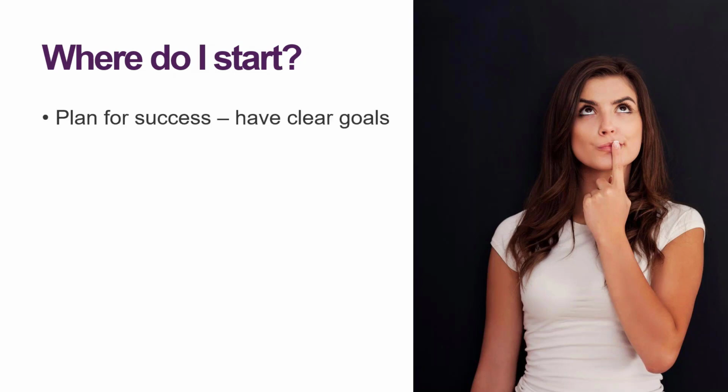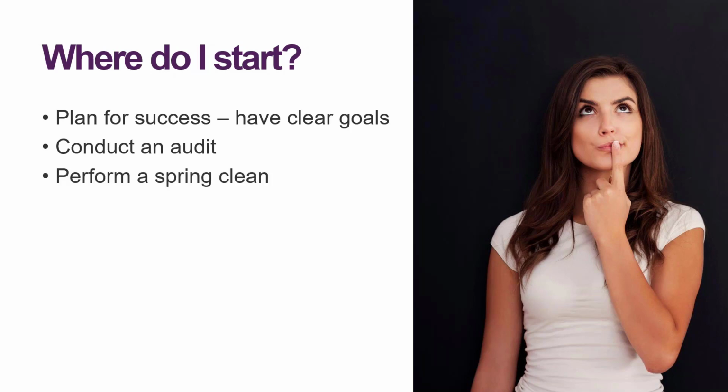First step is you obviously need to have clear goals for success. And once we've identified what constitutes a success, we need to conduct an audit of what we have. What content has been used recently? What content hasn't been? What do we need to merge? Things like that. And once we've identified that content that needs to be cleaned up, we do a spring clean.